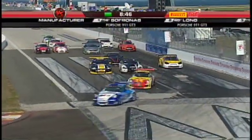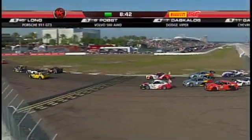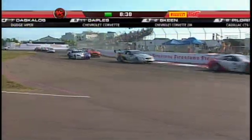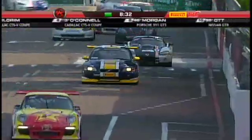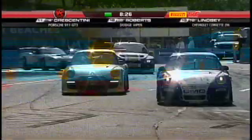Now he's going side by side with Daskalos down into turn 1, but Popes hangs on to third for now. Wow, and you also saw Crescentini going in way deep on the brakes and got those two Caddies shifting offline just a little bit. There is Dino. Remember, after that first lap start moment in turn 1, he's come all the way through this field. Fantastic drive by him.